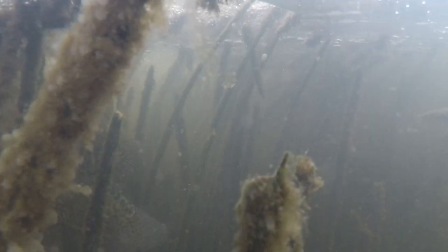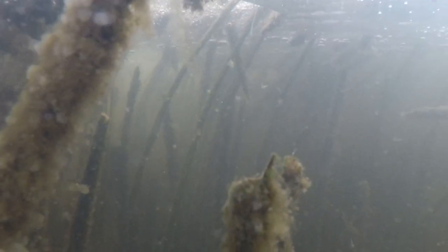When you get in these pencil reeds and these stalks, a lot of times I like to use 3 and 4 pound tests just because these fish can wrap up on the stalks and get off, especially if you get a big crappie or a big bluegill.